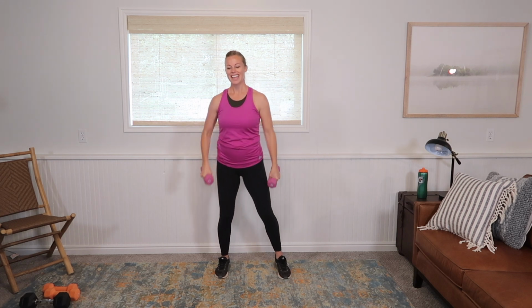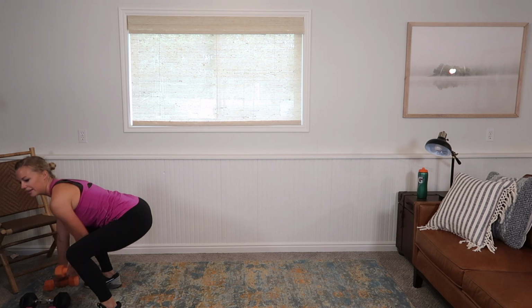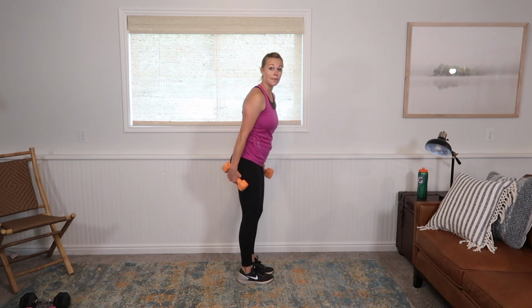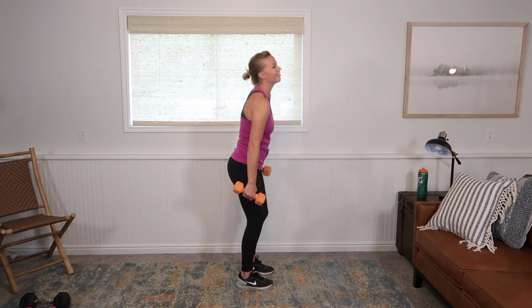Good. That's it. Block number 3. I'm going back to my heavier dumbbells, my 8 pounds. This is an alternating deadlift with a leg. Your leg comes up from the backside. Extension. There's the word I'm looking for.